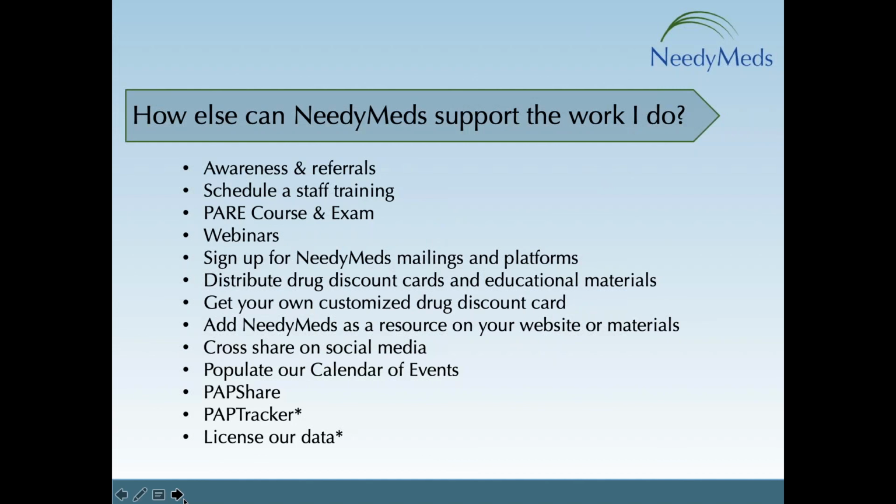So let's move on to other ways we can help you to better help your patients afford their health care. The easiest and most simple way to help your patients is to simply be aware of NeedyMeds and direct them to our website or helpline. And again, it's just referring somebody to our website, or importantly, our toll-free helpline, because sometimes it's easier to speak with a person. Please don't hesitate to do that.